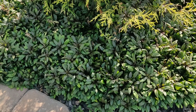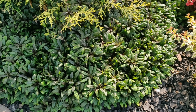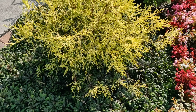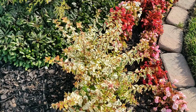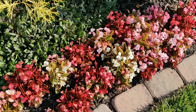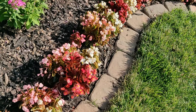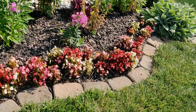Starting off on this corner here, I have my chocolate chip ground cover, also known as ajuga. It's surrounding my golden mop. And then here I have my sunshine abelia. It's coloring up nicely. Followed by my beautiful drift of begonias. I'm sure y'all saw me plant these. They are filling in so nicely.